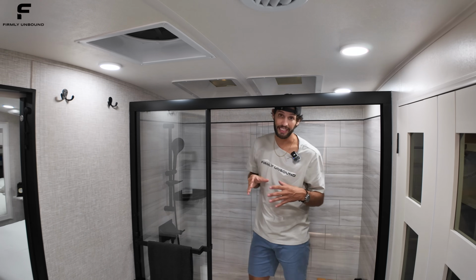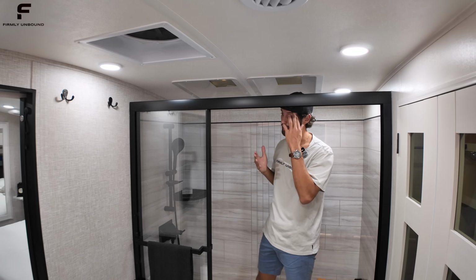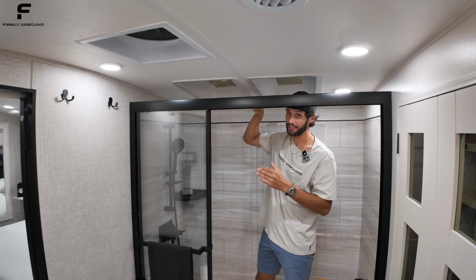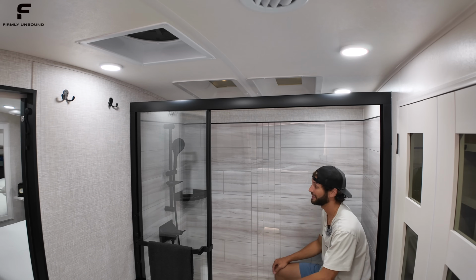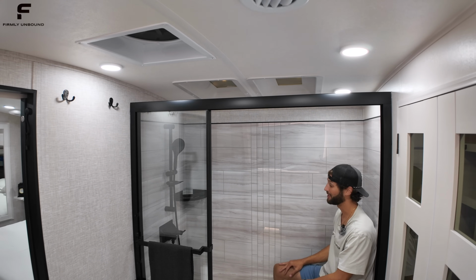So that's the one critique I have, where there's some showers that have a much taller feel because they don't have the barreled ceiling. But you do have the bench seat here, so if you are taller than 6'4", you can always just sit down and enjoy your shower that way.